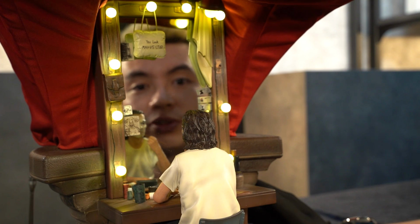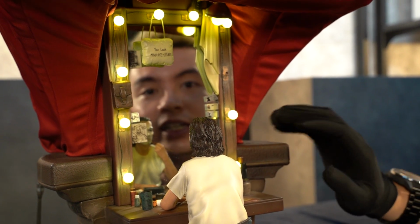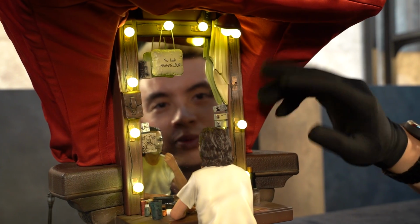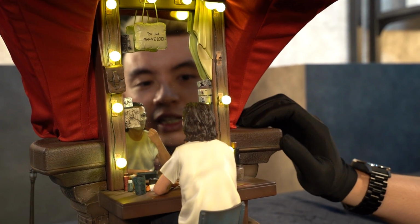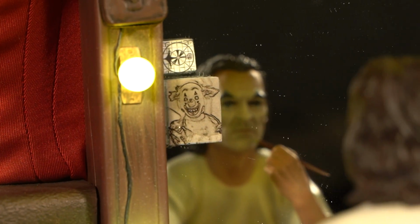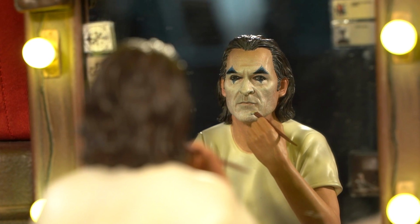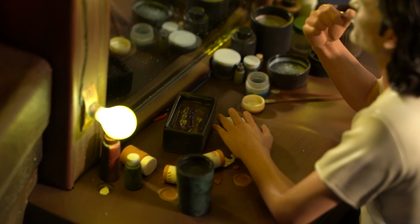As with all statues and busts, the devil's in the details. So let's take a look at what's behind the Arthur Fleck bust. You get this "You look marvelous" bag hanging over here, broken light bulbs around the mirror to showcase the conditions that Arthur Fleck is working in. Got a few nice little postcards here calling back to the movie. Of course, you have Joker himself, applying makeup for his one last show, and all the different kinds of materials that he has to work with on the table.